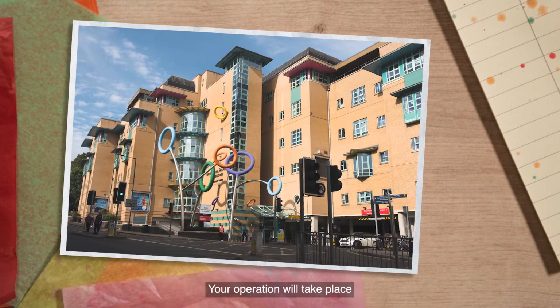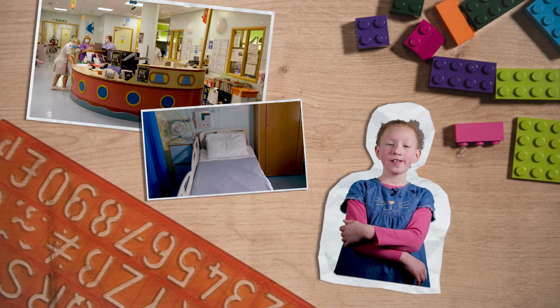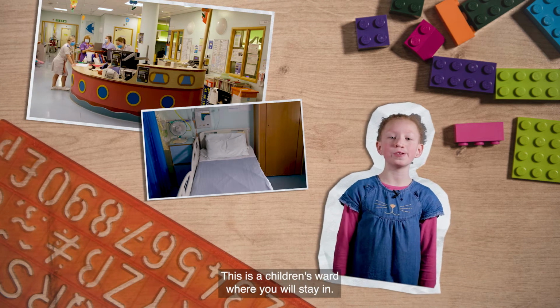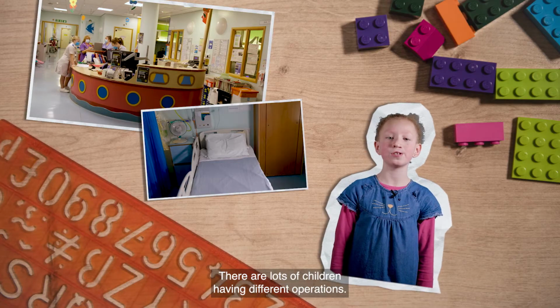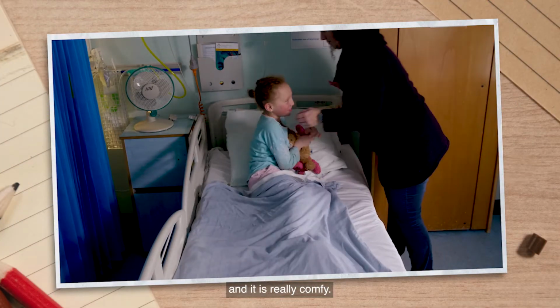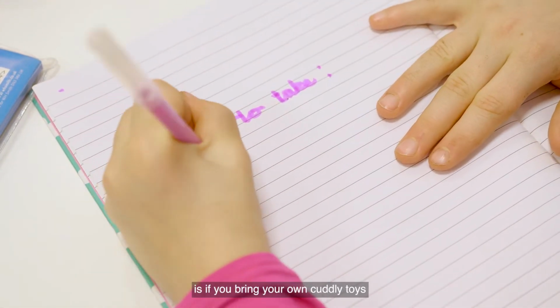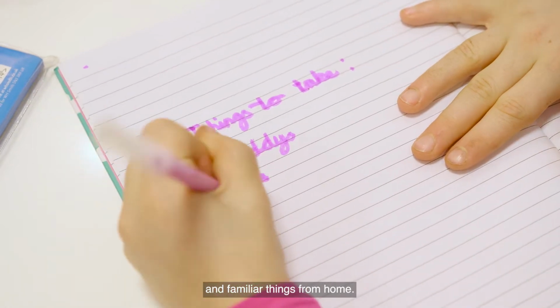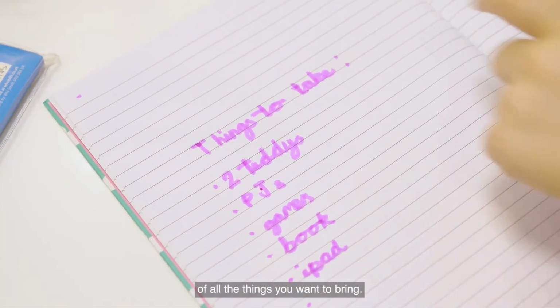Your operation will take place at the Bristol Royal Hospital for Children. This is a children's ward where you will stay in. There are lots of children having different operations. You can have your own really big bed and it is really comfy. What can make it even comfier is if you bring your own cuddly toys and familiar things from home. It can be helpful to write a list beforehand of all the things you want to bring.